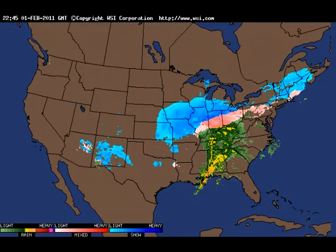Here's the big storm that we've been looking at for some time. Obviously, it's a beautiful monster storm here, if you like looking at these things. Snow from Maine all the way back through Michigan, all the way back through Kansas. And then we have severe weather down across the south. Rain for much of West Virginia and much of Kentucky and much of southern Ohio, but freezing rain around the Columbus area.